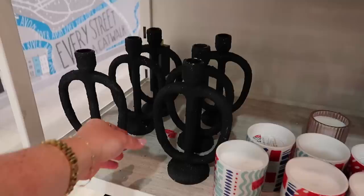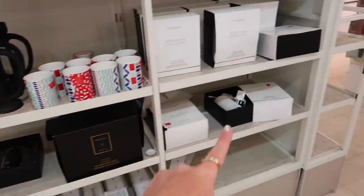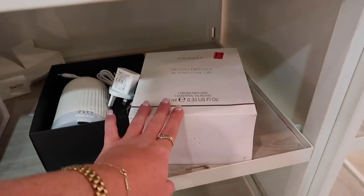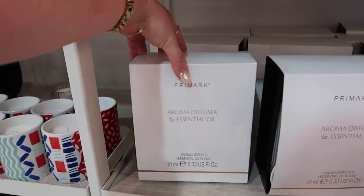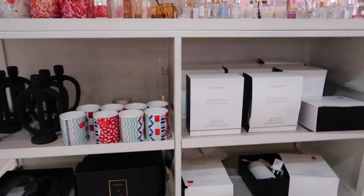We've still got these candle holders. Literally no one is buying them. And then we've got some sets as well. Oh, we've even got a little diffuser here, reduced from £20 to £10, but it's just a shame because most of the boxes, oh no, these aren't too bad. It's the same, most of the boxes are battered, but those back ones are okay.